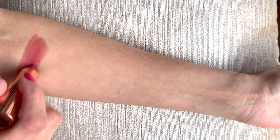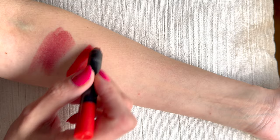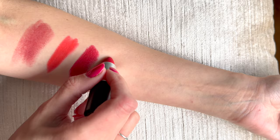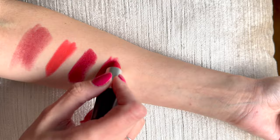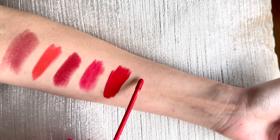So now we'll move on to some arm swatches, and I'll include a photograph with a flash and without. We're going to start with Walk of No Shame by Charlotte Tilbury. We have the Red Square Pencil by Nars. We have Russian Red by MAC. We have Ruby Woo by MAC. We have 01 by Sephora. And we have Besso by Stila.